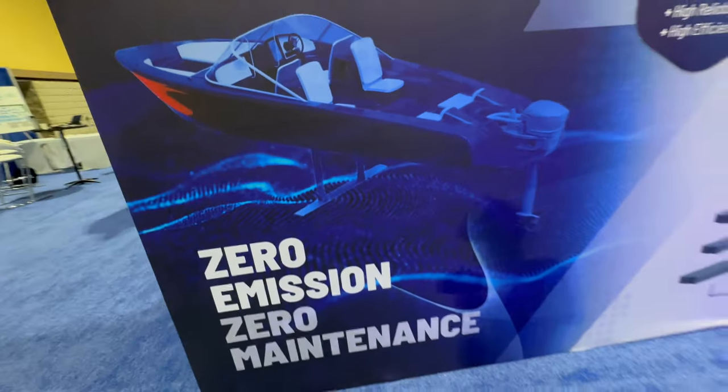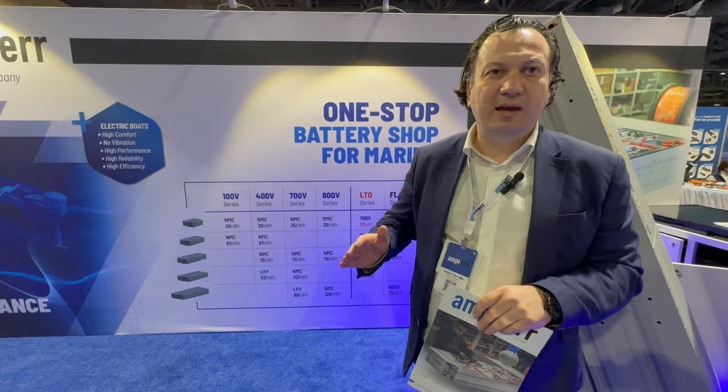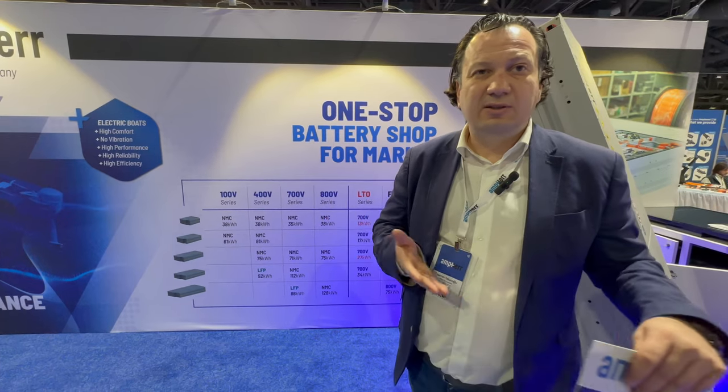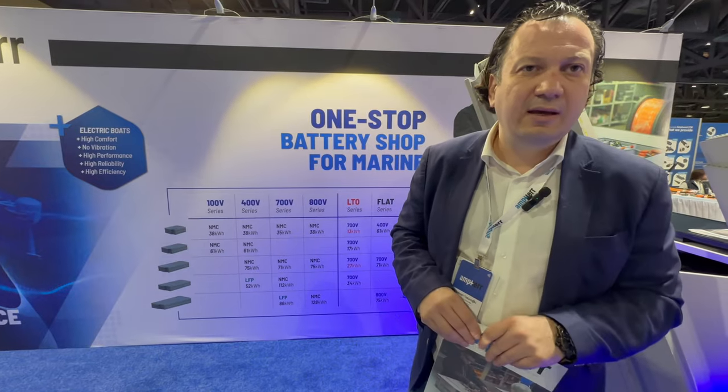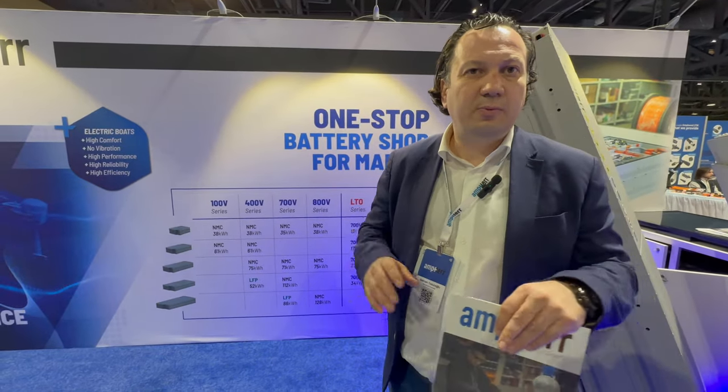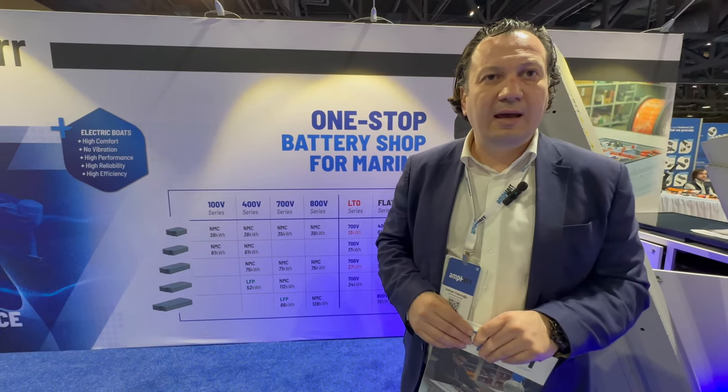So the C ratings of LTO is very high. But the drawback is that they weigh more, two times more or three times more even. You need to decide which one to pick from the Ampere portfolio. The good thing is we can provide all of them to the end customer, whichever they might need.